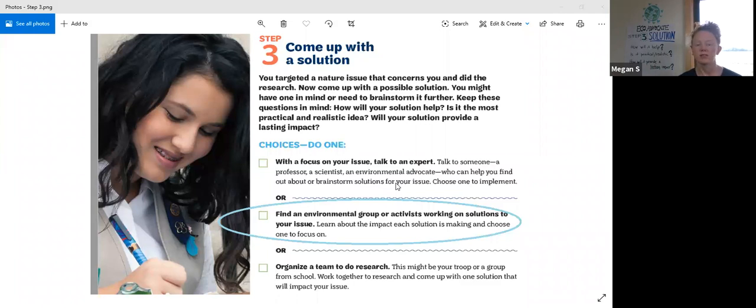So it's a great thing if there's an organization that's already working on your issue. You can jump in and take it to the next level in your community. That's one of the reasons I'm advocating for this one, because I think getting involved with an existing group can be a great option.